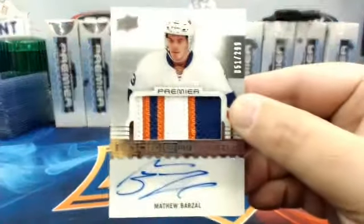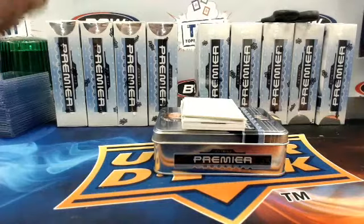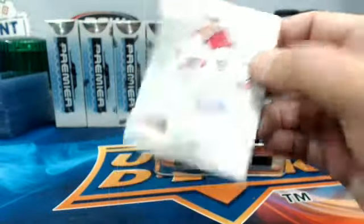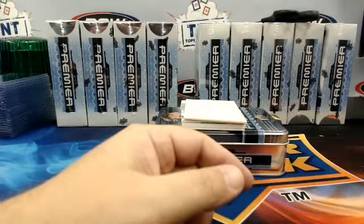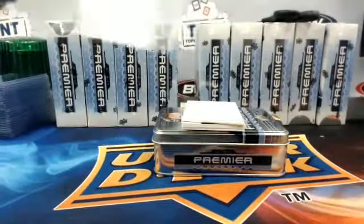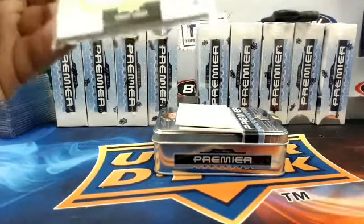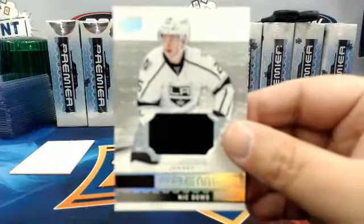And we got a rookie patch auto, Barzal. Yeah, those old packs are cool, huh? A lot of cards have been coming out crisp, except we had one bad one last week. Number to 49, we got a parallel auto, Teuvo Teravainen. Barzal, King's best friend. That's his best buddy right there. And we got a jersey, Johnny T for the Isles. We got a mega patch, chess logo, number to 18. Drew Doughty for the Kings. And we got a jersey rookie, Nick Dowd, LA.